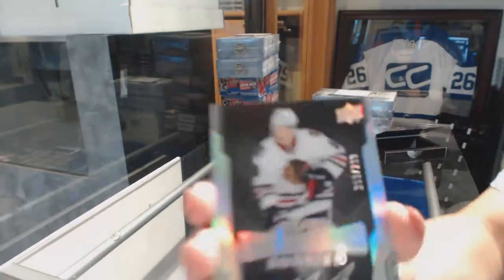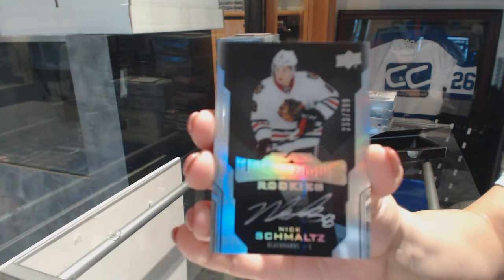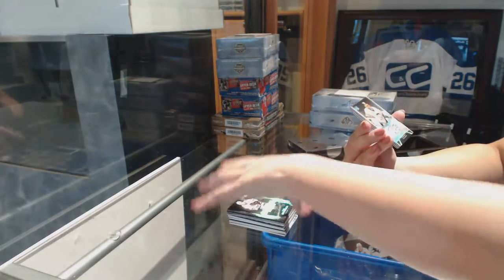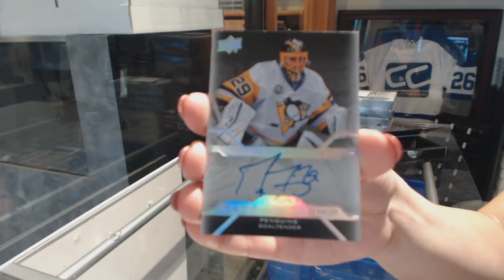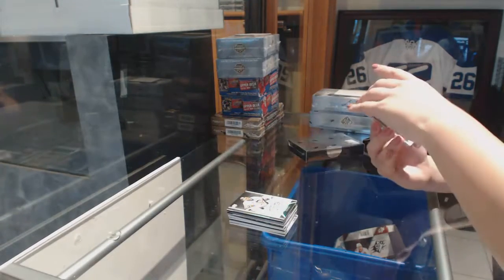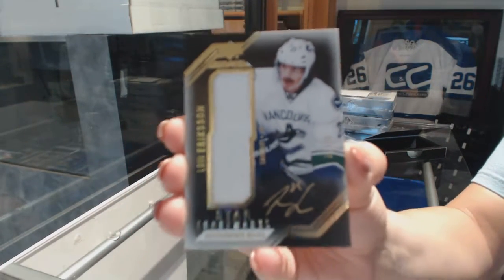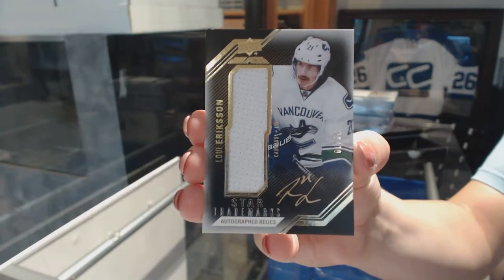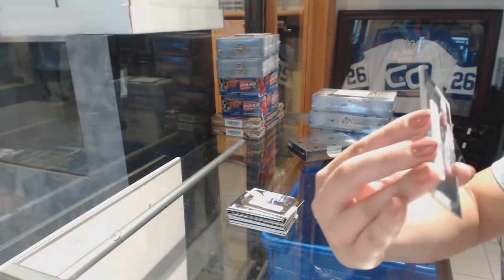Rookie auto number 2/99 of Nick Schmaltz, lustrous rookie auto. We've got a pro penmanship auto of Marc-Andre Fleury. Star Trademarks jersey auto number 35, Loui Eriksson. Loui Eriksson. And Star Trademarks jersey of Tyson Barrie.